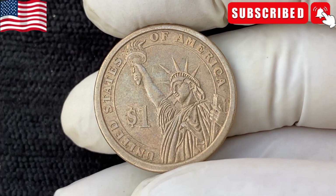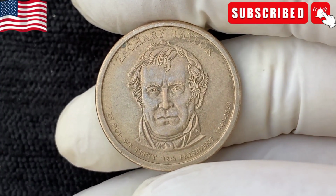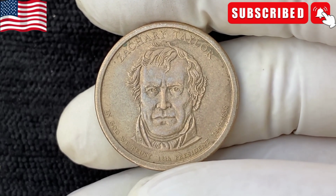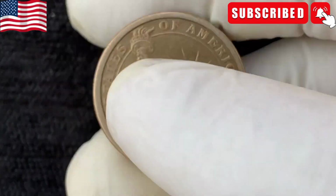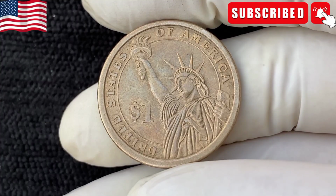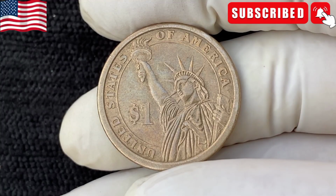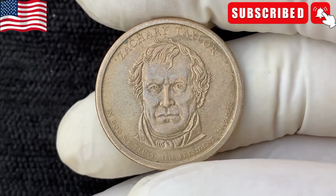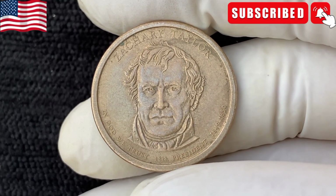The Presidential Dollar Coin Series was launched by the U.S. Mint in 2007 with the goal of honoring every American president, starting with George Washington. Each coin features the likeness of a different president, and they were issued in the order the president served. By 2009, the Mint was well into the series, and the 12th president, Zachary Taylor, was honored with the release of this beautiful gold coin.